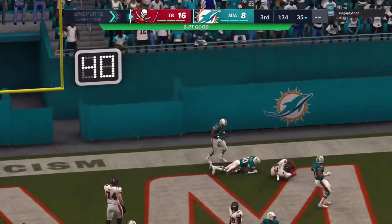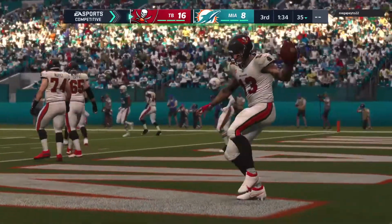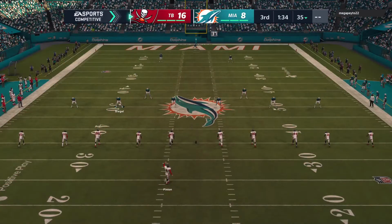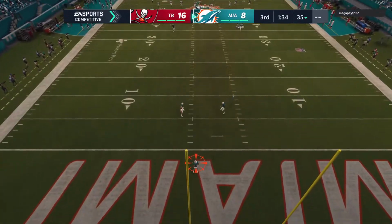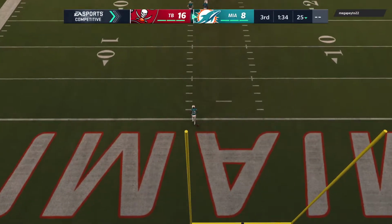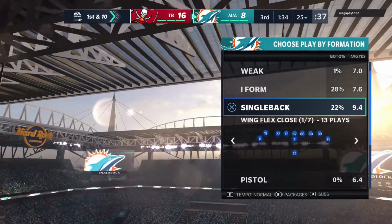And this will be caught. They get the 2, and they double them up now at 16-8. Buccaneers 16, Dolphins 8. Bradley Pinion to kick off for them. Following the touchdown now, it's Bradley Pinion on to kick this one away. Fielded a couple yards into the end zone. And this will be a touchback as Grant opts not to return it. At their own 25-yard line.